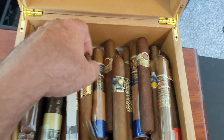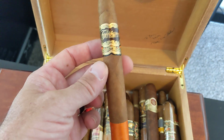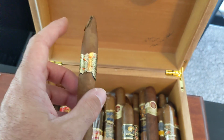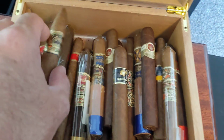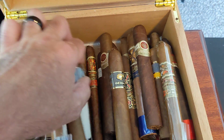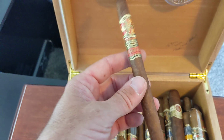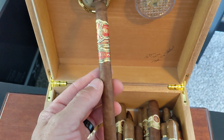Now, this one is a Casa Fuente. This is only available at the Fuente shop in Vegas. Casa Fuente. Top. See what's happening here? Not in here. Now my humidity's down, but this one you can see I've had to do some sealing in there. I got the same seal that holds pretty well. Here's another one. Original Lost City Lancero. Look at that. Neat stuff, huh?